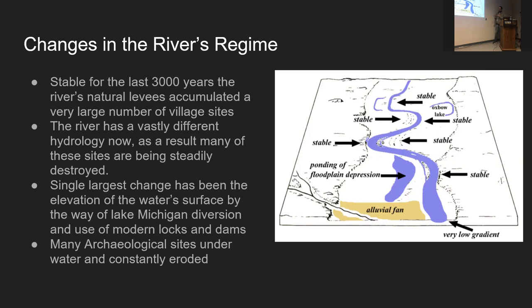But the single largest change that we see in the river system is all that water from Lake Michigan being pumped in and channels being dug into the river so that, well, steamboats don't crash and cause more cultural resources down the line. And so this is one of the really big reasons why this survey is so important and needs to be talked about and understood.